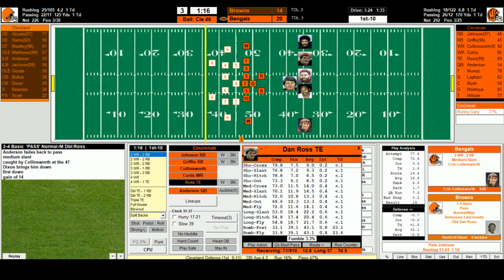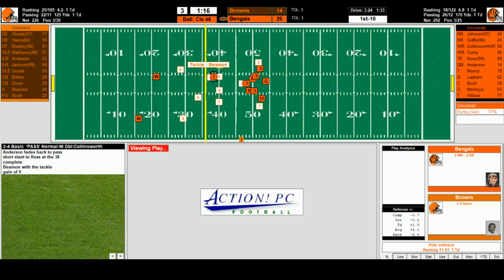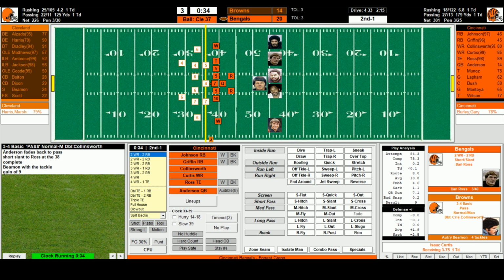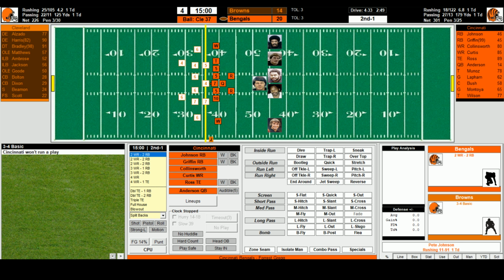Dan Ross. Short slant to the tight end. Anderson under center. Fires. Ross has it. He won't get the first down, but Beeman makes a tackle after a gain of 9. And Anderson now throwing strikes. Ross 3 catches for 40 yards. And the Bengals say, we'll just go right to the fourth quarter. We've played 3 in Cincinnati. The Bengals 20, the Browns 14.